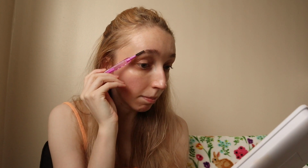Okay, I'm going to let that primer kind of sink in, and I'm going to do my brows. To fill in my brows, I've been loving the Kosas Brow Pop Brow Pencil. So I ran out of my Anastasia one, and I needed a new brow pencil, and the pink packaging of this brow pencil instantly convinced me to buy it. And I love it so much, I'm actually going to repurchase and do a restock on it.